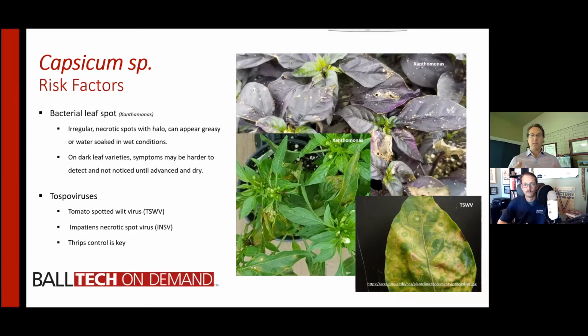So when we talk about tomato spotted wilt virus, we're not necessarily concerned about something that's seed-borne or came in on the plants. It usually happens when the thrips around our greenhouses have this virus inside of them and they transmit it once they start to feed on our crops. So those are the two main things we're going to look at today.